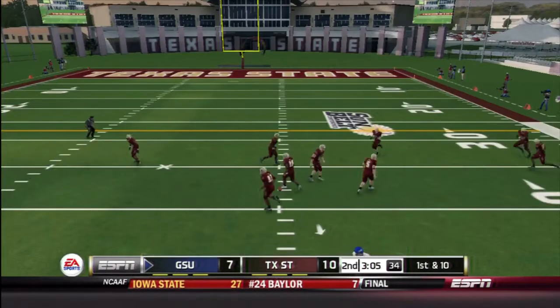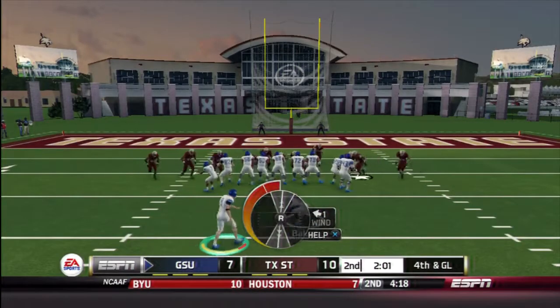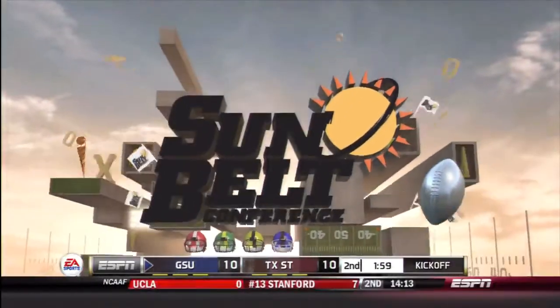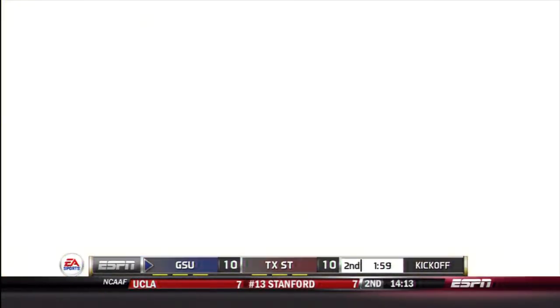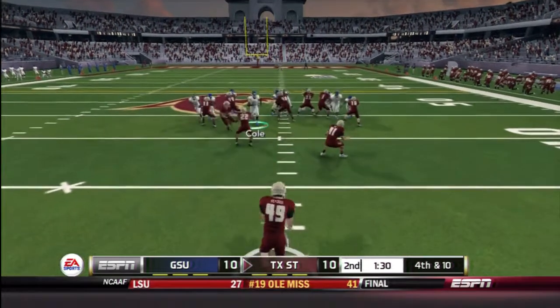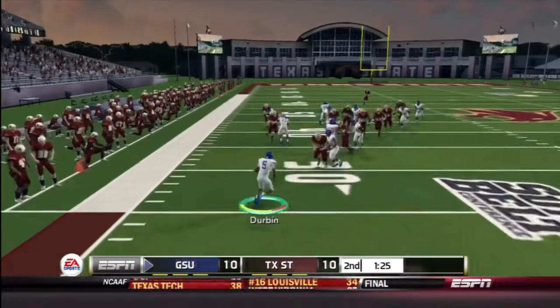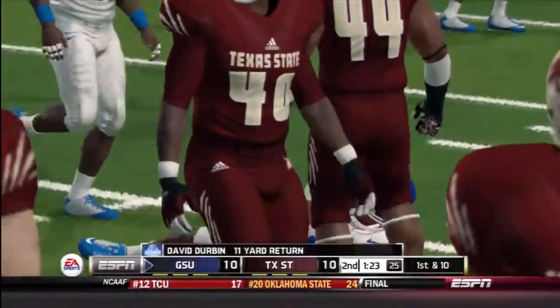And let's see what they can do this time around. And here comes the kick, it's up. Even though they gave up a field goal here, that defense is feeling pretty good about themselves right now. And that's a pretty big one right there as they tie the game up. And here comes number 49 for the punt, as they just couldn't do anything on offense. And here they go. Durbin with the return, and he gets an 11-yard return on that one.